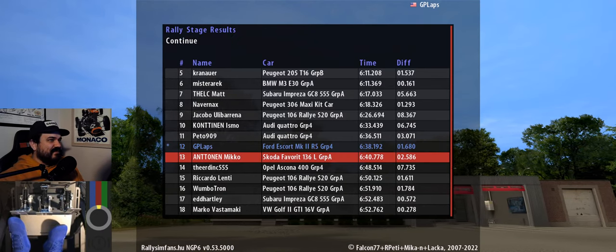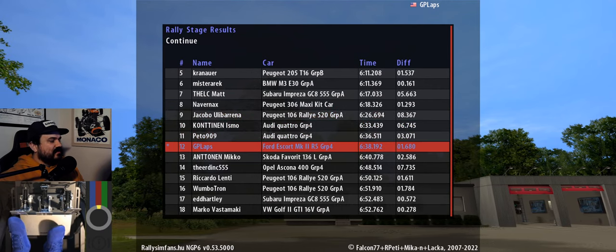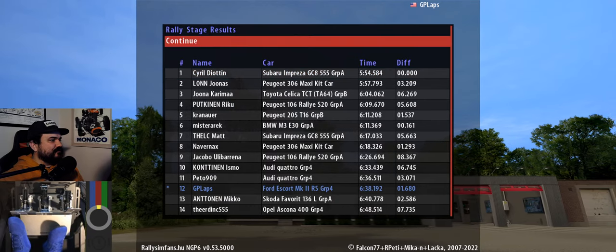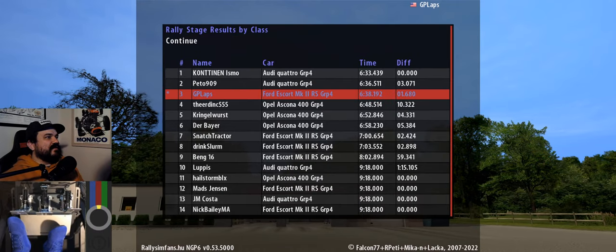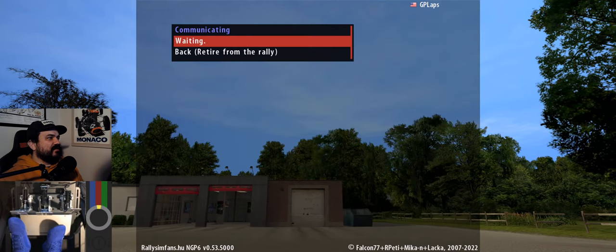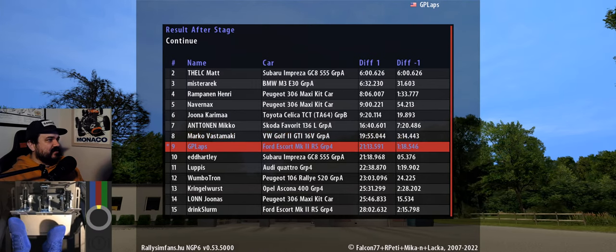All right, so 12th through there. That little slide at the end probably lost me at least 10 seconds, but I guess that's what it is. All right, so stage results, third there. Top escort still, which is nice, I guess. All right, so after the stage, 9th overall.